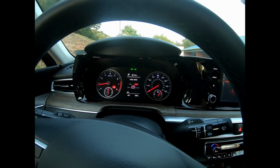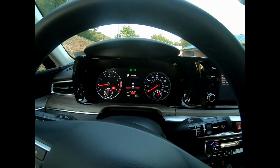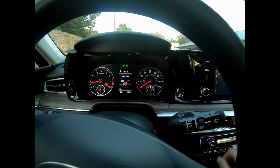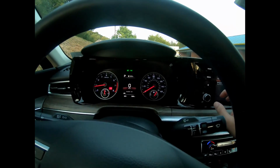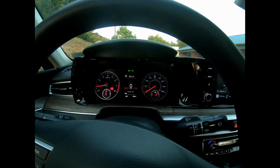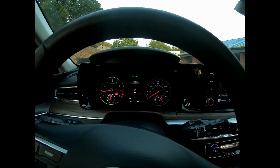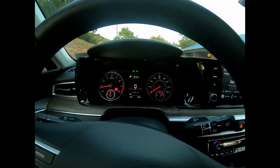Sport mode, this car will rev all day and take off. It turns into a little bit of a rocket ship. So that 1.6 is not something to be afraid of. If you are afraid that that's a small engine and it's not going to be able to pull this car, that is something to not worry about.